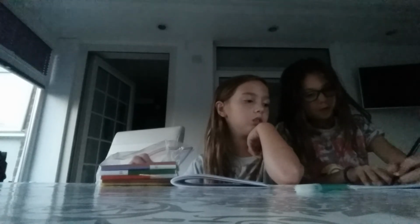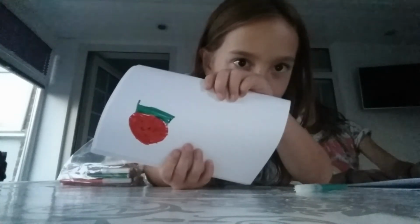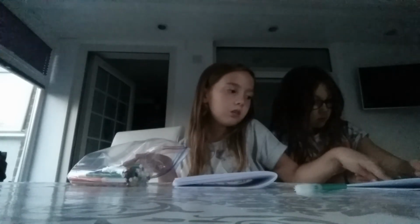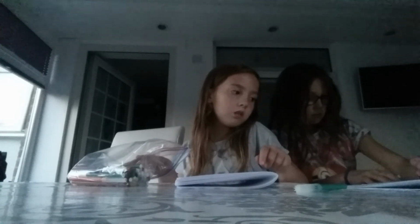I don't actually know what I'm gonna do next. I think I've just literally ruined this. Why are you doing black then? I like going, oh yeah, this is my watermelon. Yeah, it's not very good, but it doesn't matter. It's only a book. Like, that looks like a rainbow. Not a rainbow. I know what to do, I think.